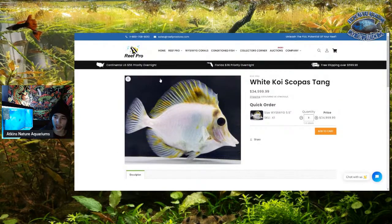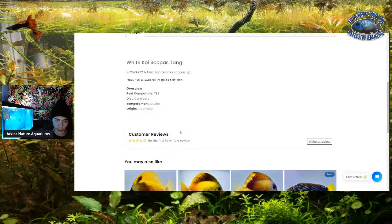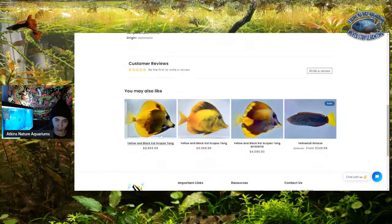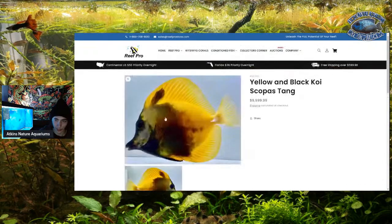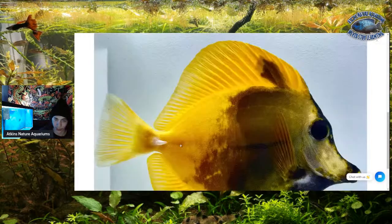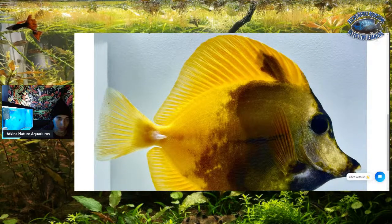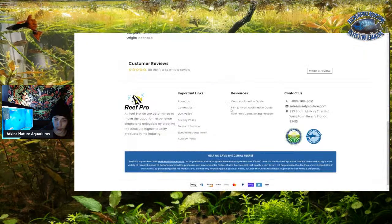Because if you know what a Scopus tang is, Scopus tangs look nothing like this. So this is like a weird, naturally occurring color morph, I believe. They actually go out and collect these. Like, this fish is just, oh my god, I'd love this. The half yellow, the blacks, and then the teals. That's not a bad looking fish, to be honest. But is it worth $10,000?